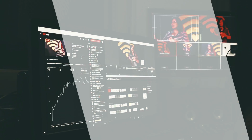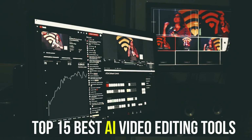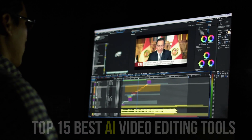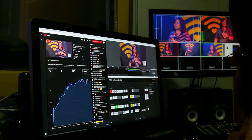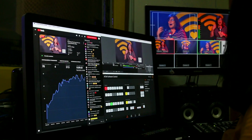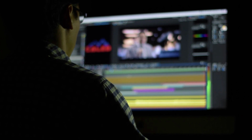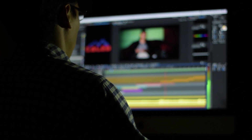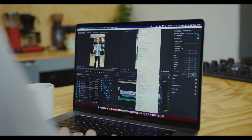In this video, we'll be exploring the top 15 best AI video editing tools and websites that will revolutionize the way you create your next amazing project. Join us as we dive deep into each tool, showcasing their unique features, intuitive interfaces, and remarkable capabilities. From automated scene recognition and object tracking to intelligent color correction and noise reduction, these tools leverage the power of AI to streamline your workflow and enhance the overall quality of your videos.